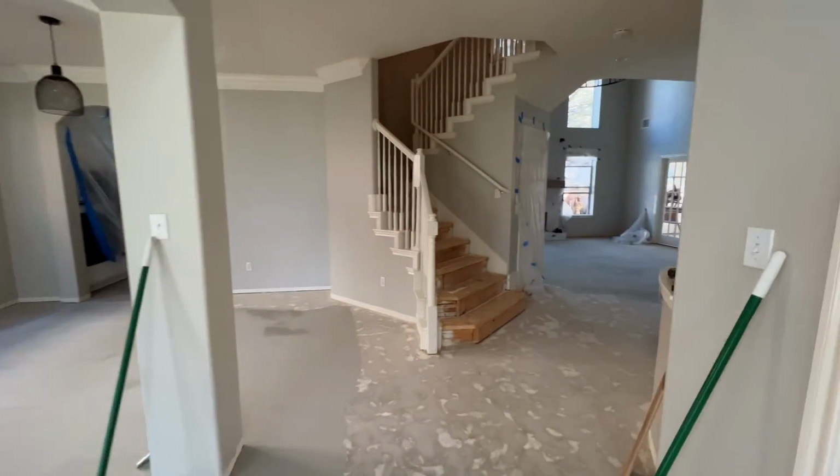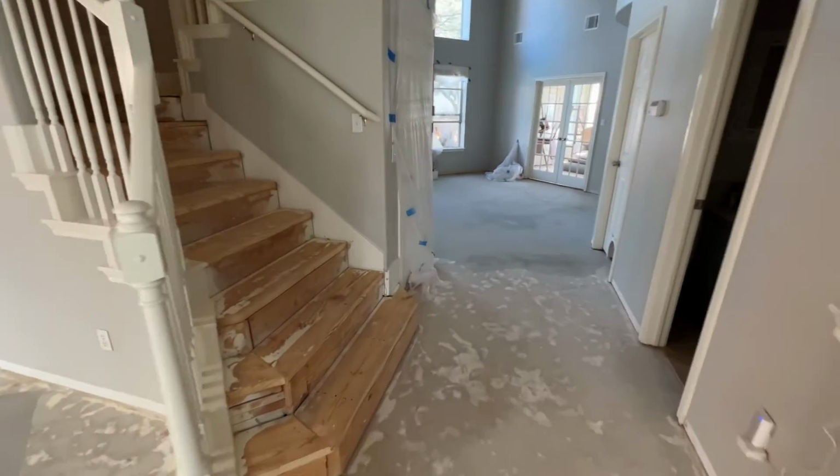Day 2, it's coming along. It's freezing in here because we've had to leave all the doors and windows open, and it's been like 30-some degrees outside, so it's very cold. And it already feels different. It's really exciting to see the floors without the tile and the carpet on them. I cannot wait to see it once they start laying the actual planks down.